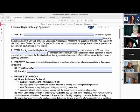This is basically covering everybody, okay? Term: this agreement will begin on the date of, or the date before, you show any homes. I'm going to stress this again: you cannot show any homes without this agreement being signed. Now, let me just stop there for one second. There will be a showing agreement form that is being revised now and should be out hopefully by mid-July, or before the end of July.